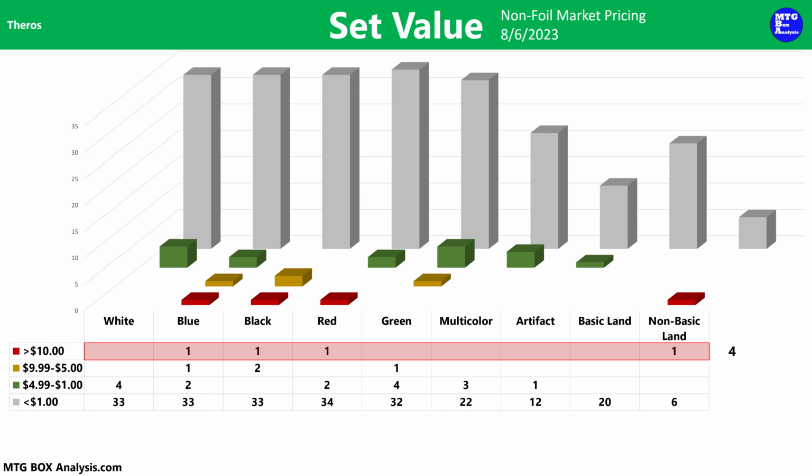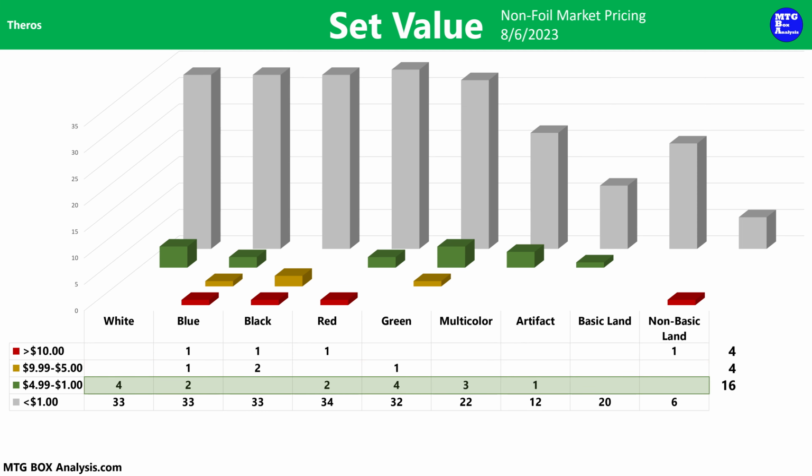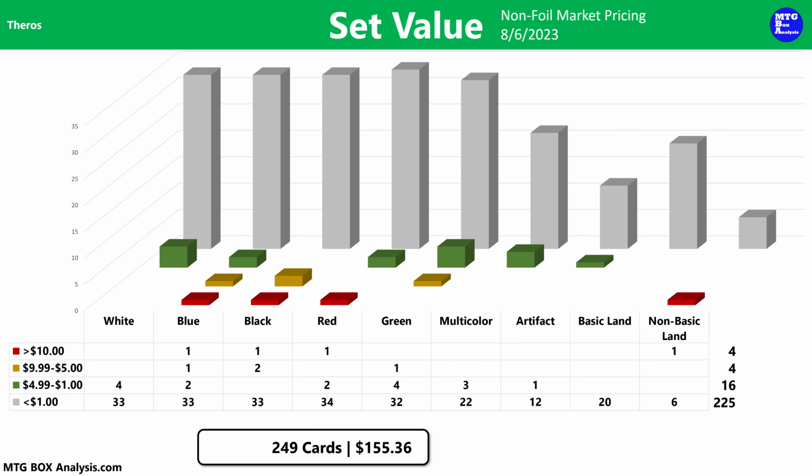The set also features 4 cards valued between $5 and $10, as well as 16 cards valued between $1 and $5. The remaining 225 cards are currently valued less than $1. Now, if you were to calculate the combined value of all 249 cards utilizing non-foil market prices, the grand total would come up to be $155.36. Being an older set, the chase is going to be the foils inside of these boxes.